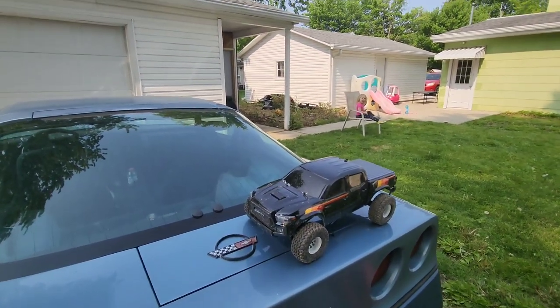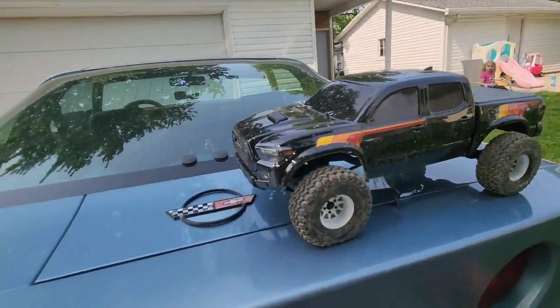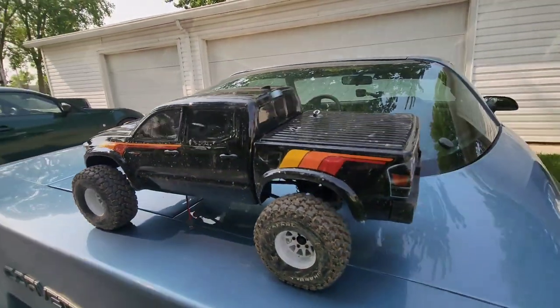The body sitting on top is their 2021 Tacoma TRD Pro. It is a very nice body. I would say personally for myself, one of my favorite things about the entire Carisma lineup to a degree is their bodies. They make some very nice, fairly well detailed Lexan bodies. I got one other truck out here I'll show you as an example.